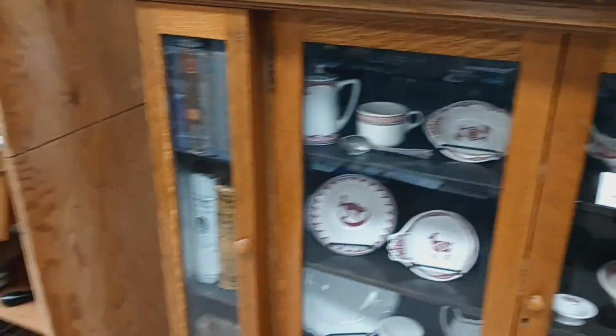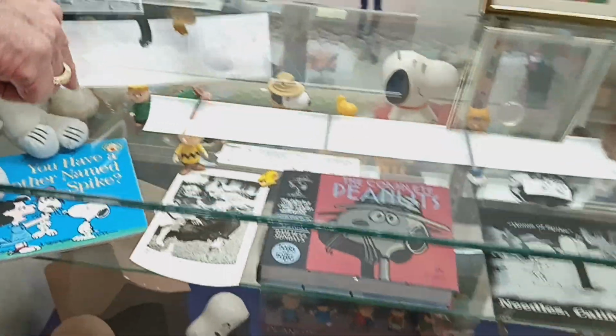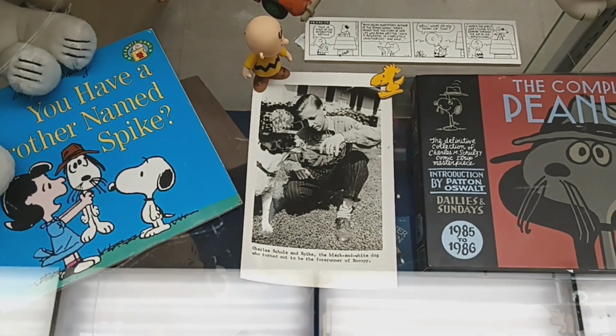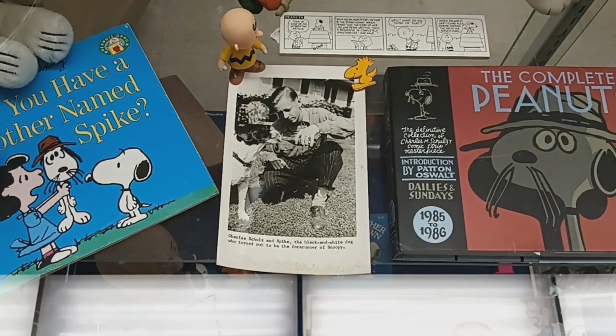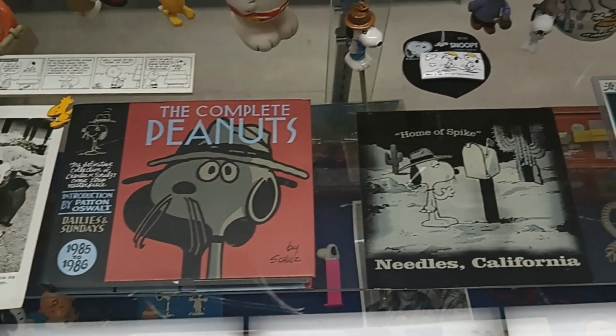Really cool. And here we have some more Snoopy stuff. I don't know if you can get a good shot of that, but that is Charles with the family dog, who is Spike. There's Charles with the family dog. I'll show you a little bit of some of the stuff here in the case.